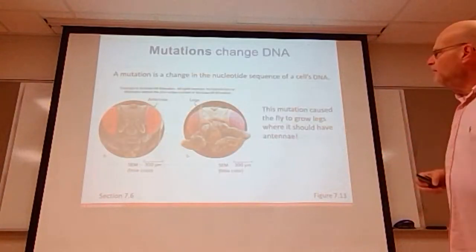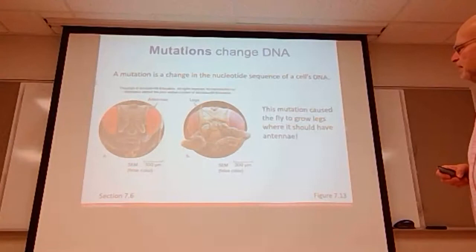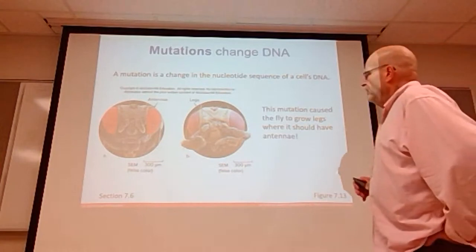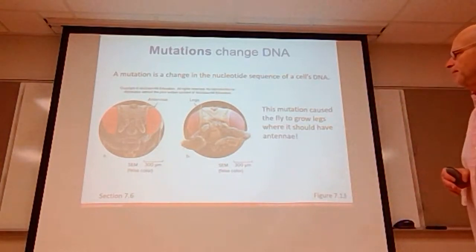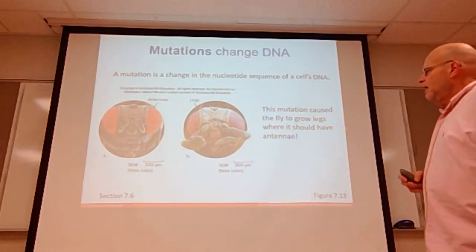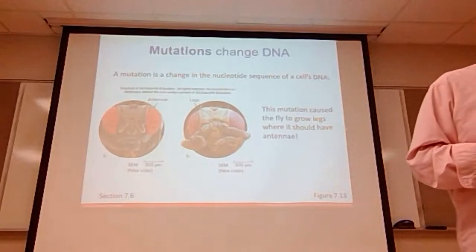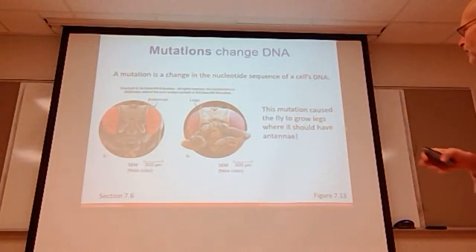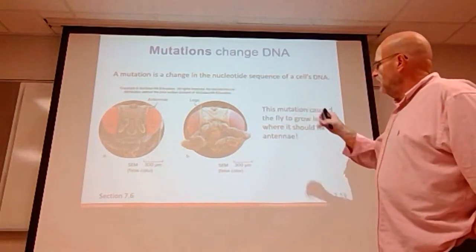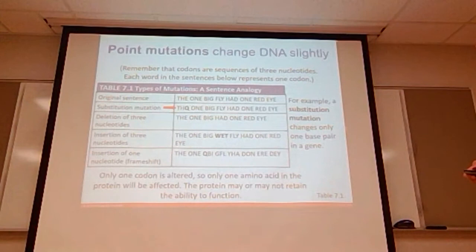Mutations. Mutations are a change in the nucleotide sequence of a cell's DNA. You will notice that in this particular view, we see a scanning electron microscope view of the head of a fruit fly. A particular mutation was caused to happen in this fruit fly. And you see on the left, fruit flies are supposed to have a pair of antennae on the front of their face, in between their eyes. However, with the mutation being shown here, instead of growing antennae from their face, they're actually growing a new pair of legs from their face. That is a mutation, a permanent change in the DNA.